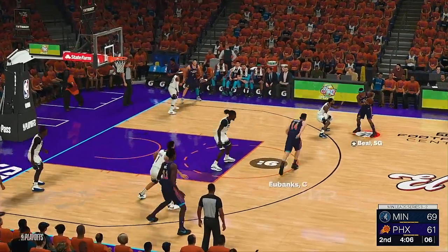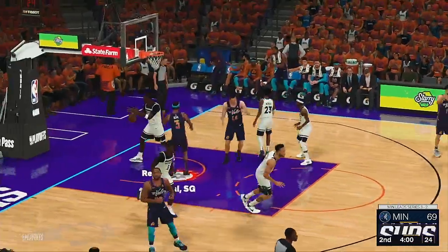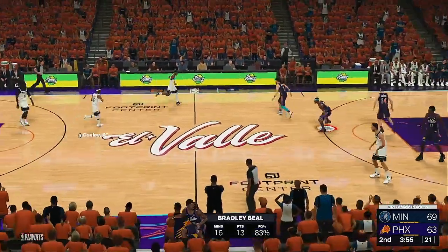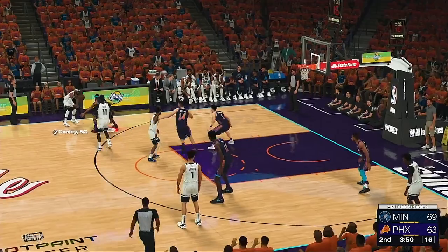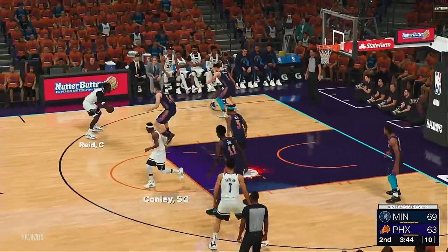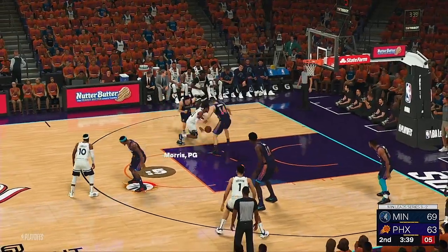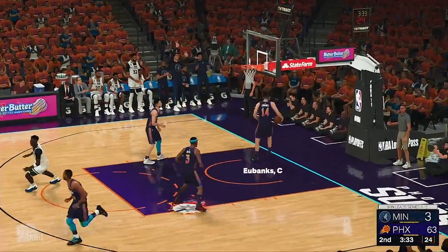Here's Eubanks. 6 to shoot. Here's Beal. Shakes off the strong D and gets to the bucket for 2. Beal's got 13. Even with the contact, Beal does not flinch. Here's Conley. Booker against Morris. Back to Reed. And another 3 for Minnesota.